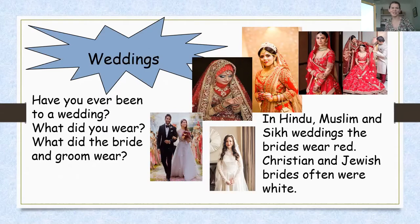You get traditional weddings, you get non-traditional weddings, weddings in religious places, weddings in not religious places. The important thing about the wedding is the people that are there. But usually people want to look special, and so they will wear something that makes them feel special as well.